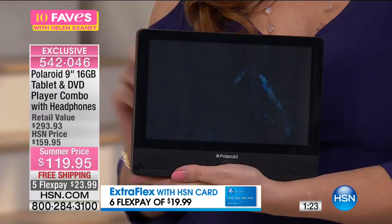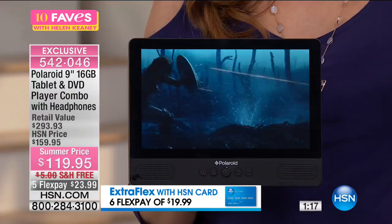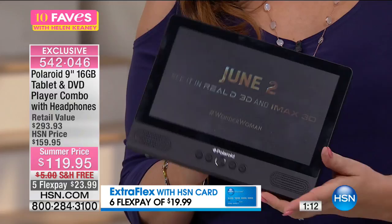You would think something like that's going to be like, oh, $300-$400. Today, $119.95. It's a $300 value, $293.93. But wow, is that, that's not crazy. That's crazy. So I'm trying to hold this at a good angle so you guys can see.